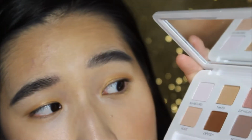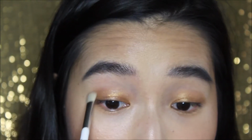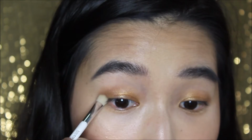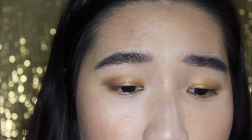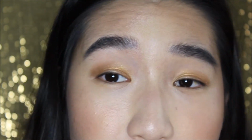In the Barely There palette, I'm going to use the shade Buff right here. Okay, so I can't really tell whether it's applying a little bit patchy because of the powders or because I'm applying it on top of a cream base. So it might be that, but it's pretty pigmented as you can see.